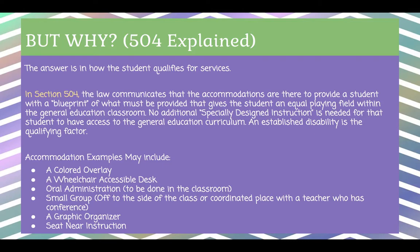But why? Seems kind of silly, right? How come this one group of people who have a disability have a whole team and another group only have one? The answer is how the student qualifies for services. In 504, their accommodations are truly just a blueprint. They've already been identified that these things are successful and they know how to use them. So when given those materials, they will be successful in your class. Accommodations can include things like a colored overlay, a wheelchair accessible desk. Just make sure that you're giving the student access to those specific accommodations, and the student should flourish within your class.